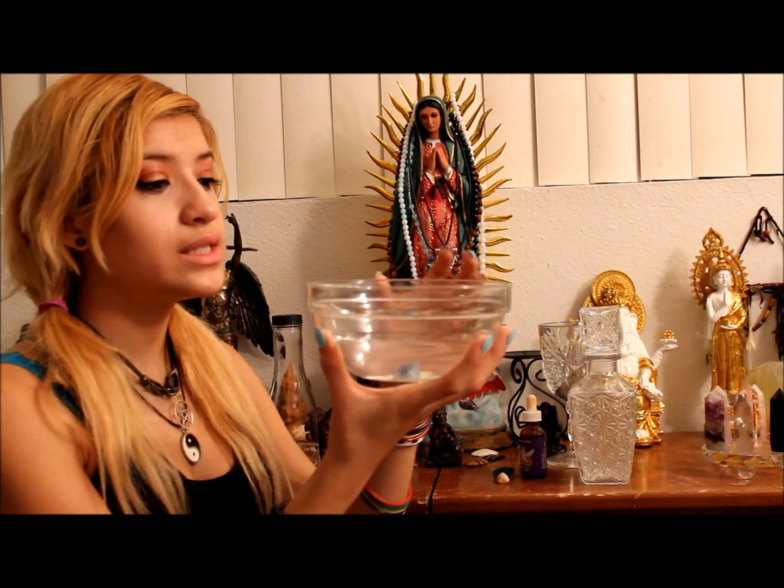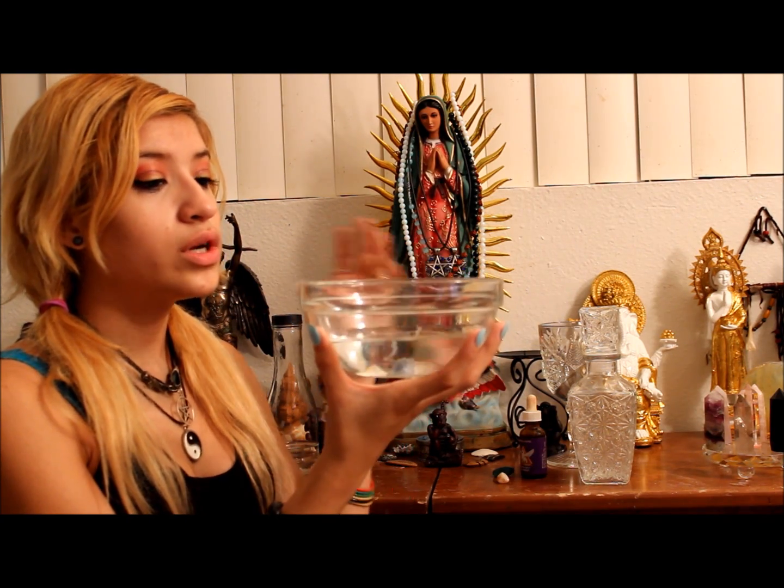So basically what you're going to want to have is a clear glass, or glass bowl. With this glass bowl, you're going to be getting sunlight all through it. What this sunlight is going to do is put those vibrations out into the water from the stone. So you basically want a bowl like this. As you can see, I already put the Blue Calcite in there.